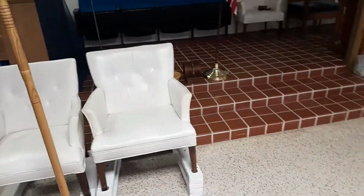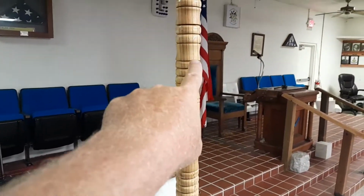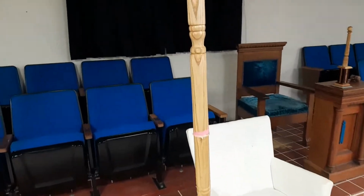I really like these. I just now noticed that the staffs, they're not identical. This one is different from these others here. Let me zoom in here and you can see this one, what I'm talking about. See, everything about it is different.